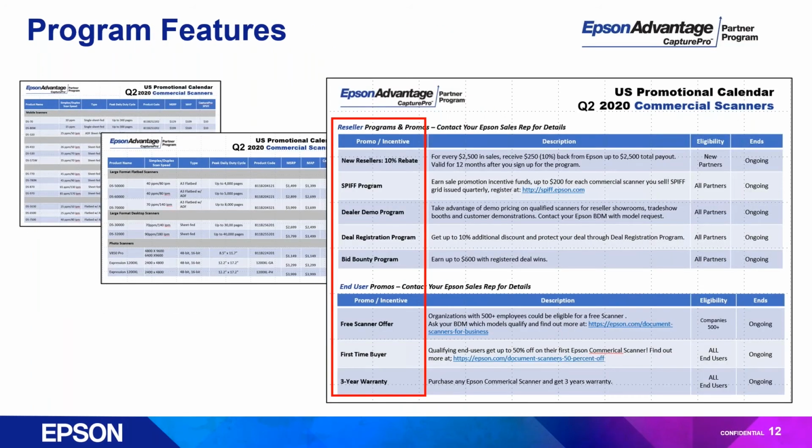Diving a little deeper on the program side, I won't read through all of this, but all of the things that you would expect to see from a channel standpoint are there, certainly in terms of rebates, spiffs, demo programs, et cetera, but also end user incentives as well, in terms of free demo scanners, depending upon organizational size, first-time buyer, and the fact that we cover all of these commercial scanners with a 3-year warranty as standard. So when you look at those things together, we certainly wrap our products and our solution in a great support program as well.